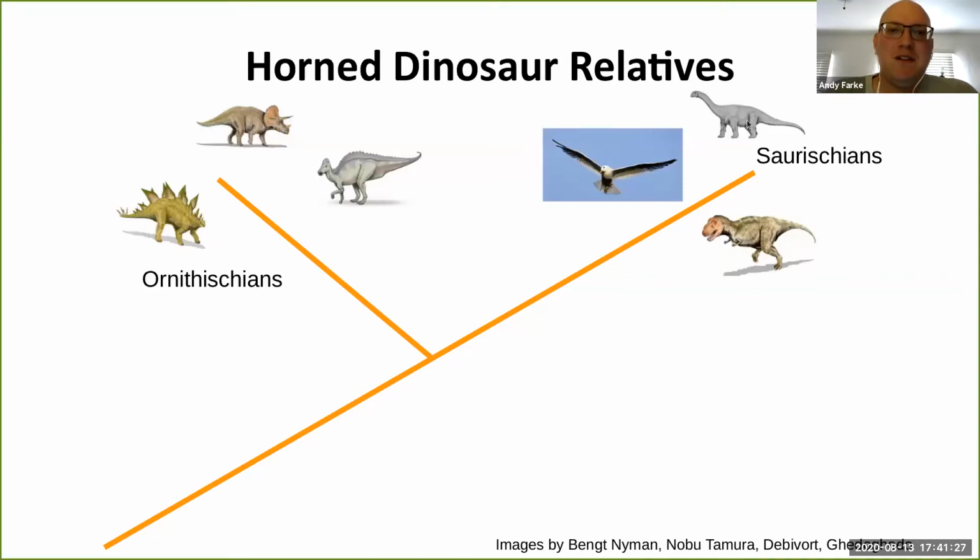Putting them within the context of the dinosaur family tree, Triceratops and its cousins and relatives belong to a group called ornithischians. And ornithischians are the group of mostly plant-eating dinosaurs that includes duck-billed dinosaurs, stegosaurs, and all those other things. That contrasts with saurischians, which is where you get T-Rex and your sauropods and all of those things. So we're going to be talking just about the ceratopsians, or the horned dinosaurs, which are on the ornithischian part of the dinosaur family tree.